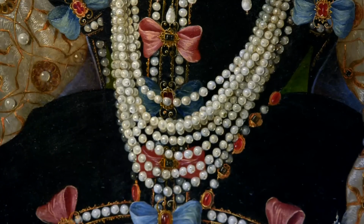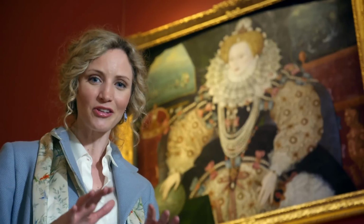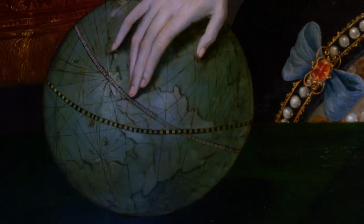It's such a picture of power and riches. You see the message of her as a virgin queen draped with pearls. You've got the victory over the Spanish Armada. But there's also one other thing about this picture that I love, a detail that people often miss. Look where she's got her hand. It's not on her own country. It's on the Americas, because by the time this painting was completed, Drake had not only sailed around the entire world, he'd inspired his queen and his fellow Englishmen to dream of dominating a brave new world.